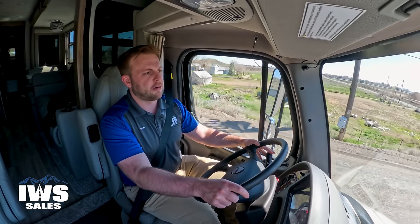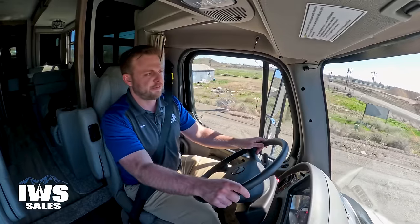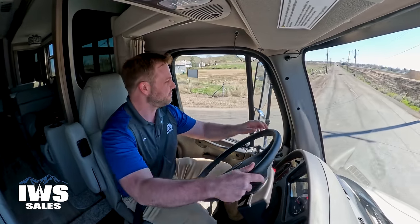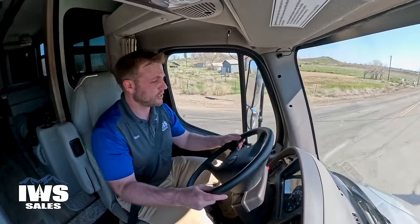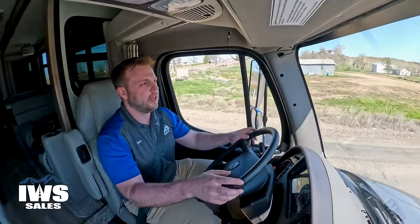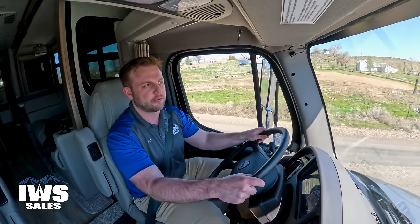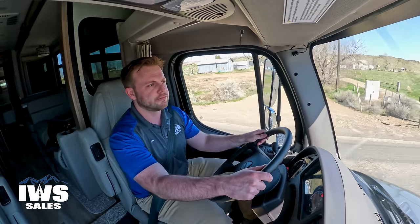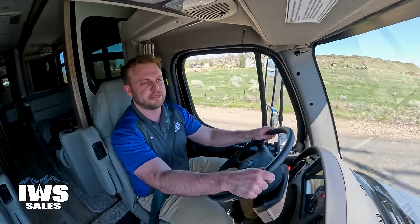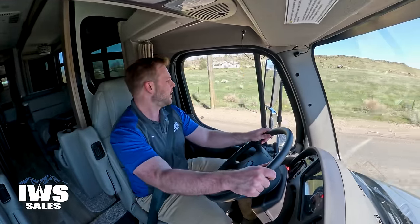Now let's talk a little bit about how this thing turns. As we mentioned, we're 38 foot, but this is the optimal size, I would say, for turning radius. So this S2RV chassis has a 55 degree wheel cut. What does that mean? I can make easy left turns and right turns without having to get way wide. I don't have to take much of my lane up when I'm making a right turn.